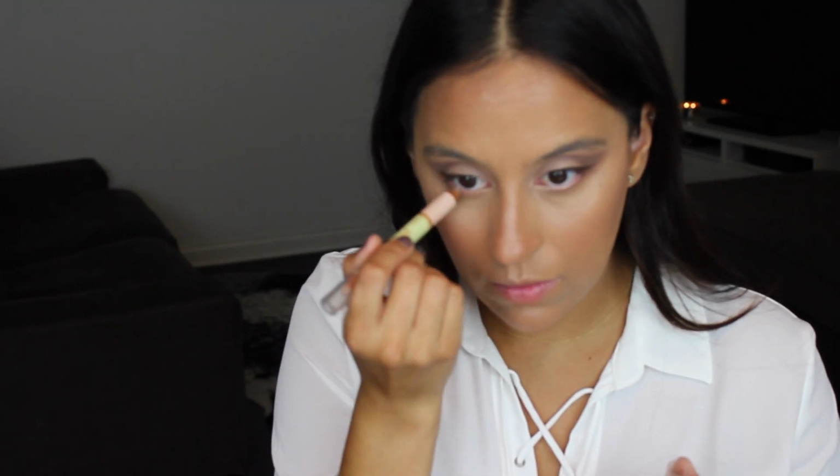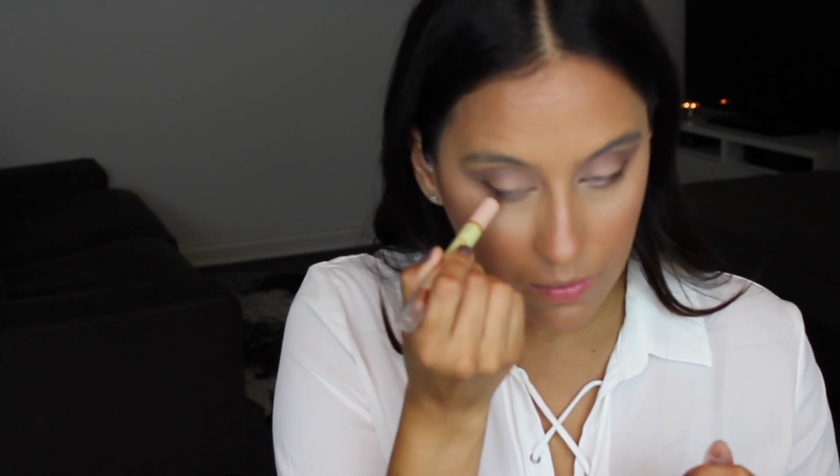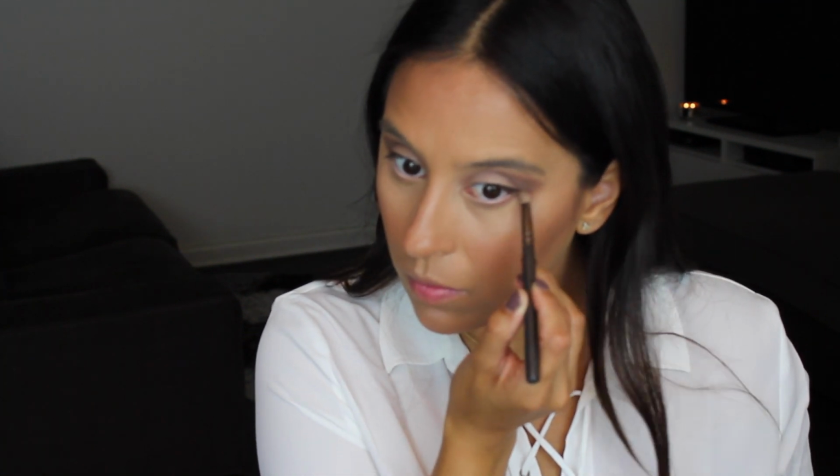Next, I apply a flesh toned eyeliner just to make me look more awake and open up my eyes just a touch. Next, I apply the same eyeshadows that I just applied on my upper eyelid to the lower lash line in the same order and blend those out for a smoky effect.